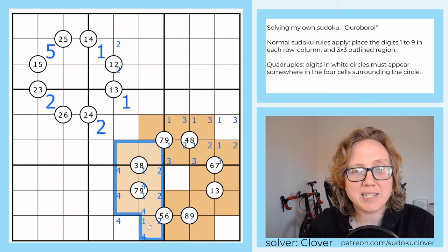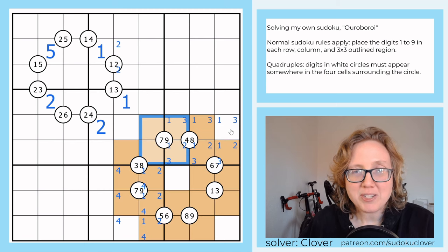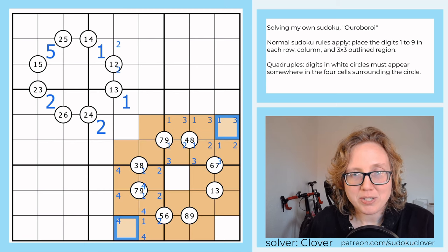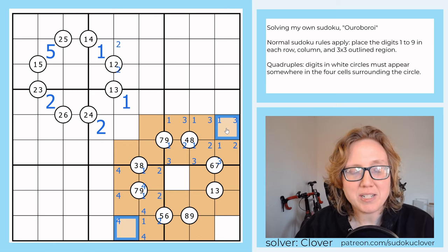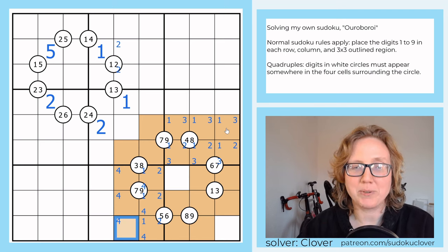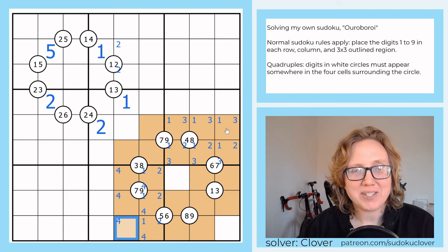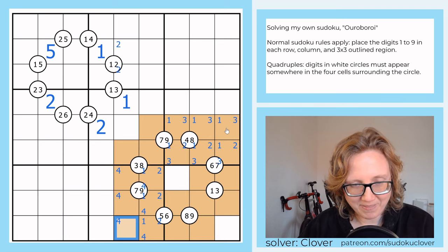We originally had 20 orange cells, but let's just go ahead and add these 2 cells. We now have exactly 22 orange cells, and we have 22 digits that we have accounted for between the quad clues and our bonus digits. And that is where we get to start making deductions.